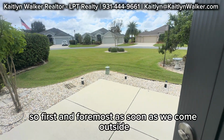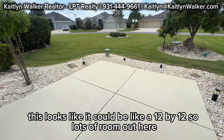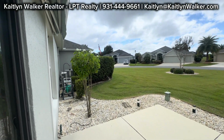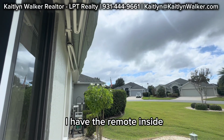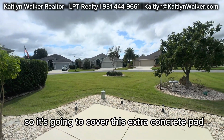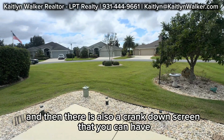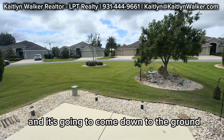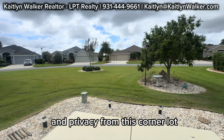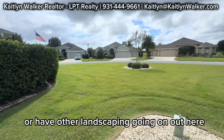So first and foremost, as soon as we come outside, we do have an extra concrete pad. This looks like it could be like a 12 by 12, so lots of room out here. I have the remote inside, but this is going to be a remote controlled awning. So it's going to cover this extra concrete pad. And then there is also a crank down screen that you can have, and it's going to come down to the ground and give you a little bit extra sun privacy and privacy from this corner lot if you didn't want to add a pool or have other landscaping going on out here.